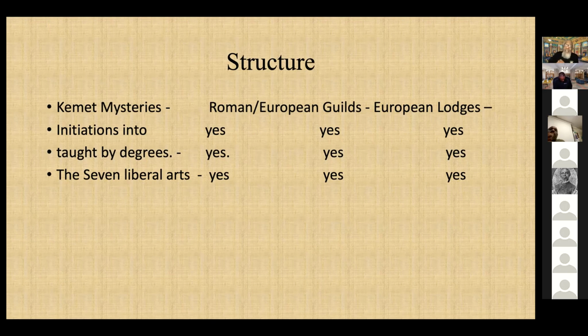The answer is yes. So in structure, what came up out of the Nile Valley, came up out of Kemet, continued into the Roman guilds as the Western Roman Empire was conquered in 476 AD, even though the Eastern empires kind of stayed intact. But when the Roman Western Empire was conquered by the Vandals, I think they were the first group of people who came up and overran Rome, Europe went into its dark ages.